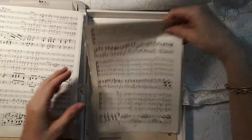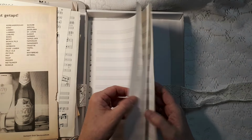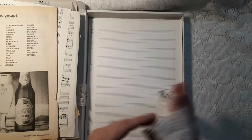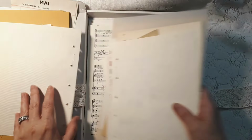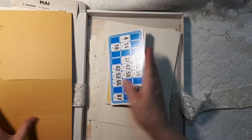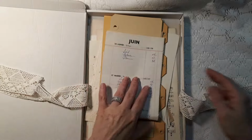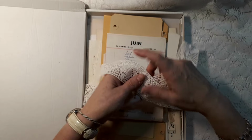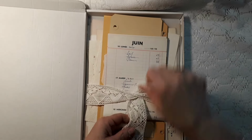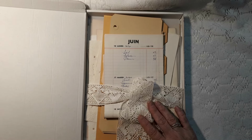More music paper. This is from a puzzle and paper to compose music on, and there is a piece of vintage lace. And these items I all collected myself in a lucky find in a secondhand store. Well, actually several secondhand stores. They are located around the area where I work. I have a rather long lunch break, so I can shop during my lunch break. But I don't go there every day, otherwise I will buy too much. But this can be yours.